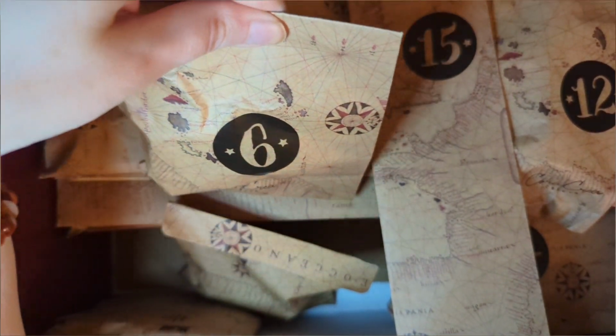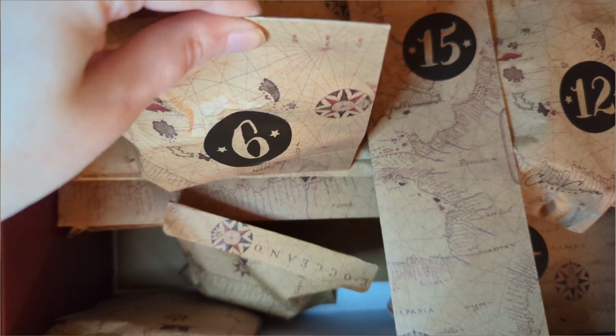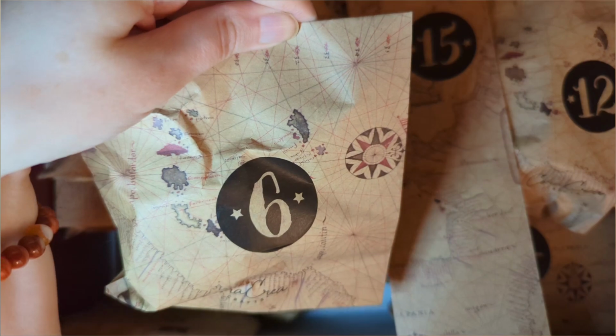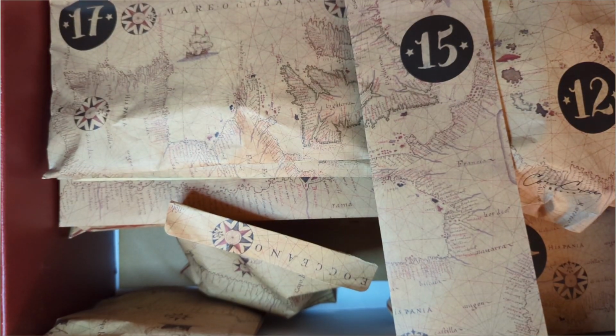Now, is this a 6 or a 9? That could be a problem. We do need day 6. I guess I'll just have to choose whichever one. I think it looks more like a 6. Whichever one isn't, I'll open on day 9.